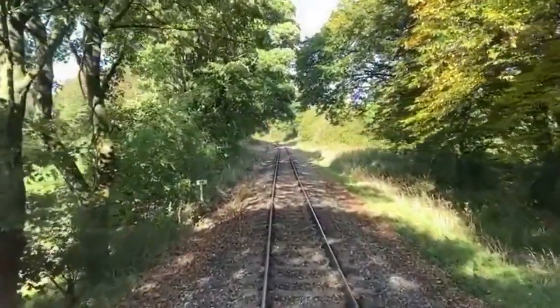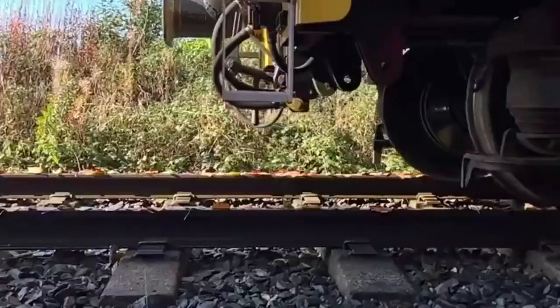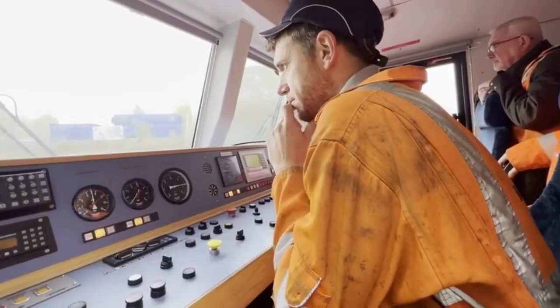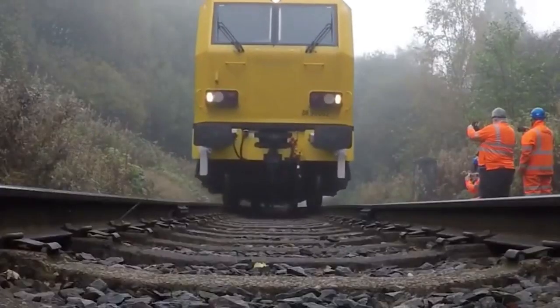At this time of year, rail passengers will be all too familiar with delays caused by leaves on the line. But could a space-age solution be the answer to an age-old problem? This month, Network Rail has used heritage lines to test 21st century laser and plasma technology.